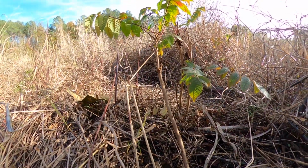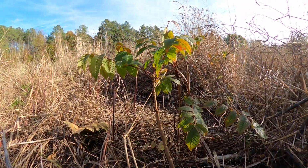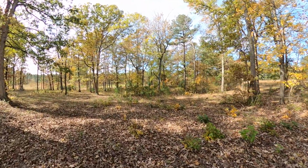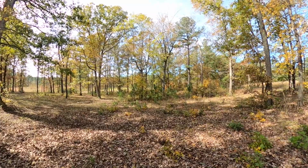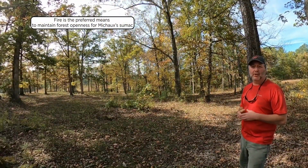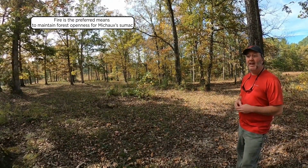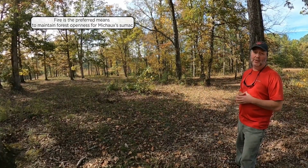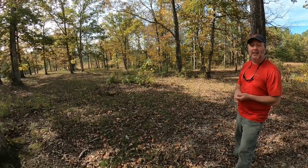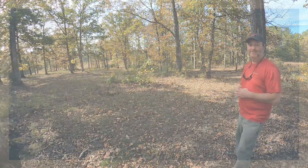For Michaux sumac, one of the most important things is maintaining kind of an open understory. As you can see, some of the understory is starting to move in here to this open oak stand. And so often what is used at Fort Pickett is fire or sometimes bush hogging, but fire is the preferred means by which to maintain the open character of these oak woodlands. And then if they become too dense or they want to open up other habitat for Michaux sumac and or military training, they will come and do silvicultural treatments to their particular stand.